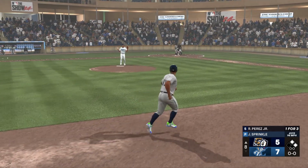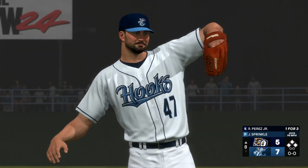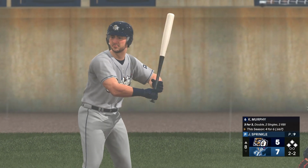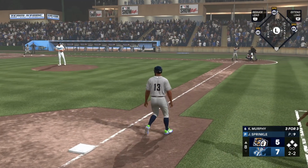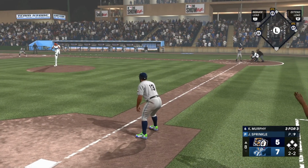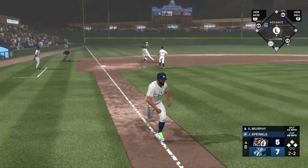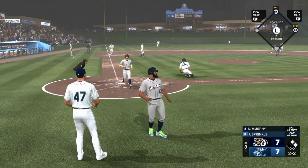Three and one, couldn't come up with it. Nobody out, bases loaded. Now the left fielder, Kai Murphy. The possible tying and go-ahead runs on base, still nobody out. Fly to left. And there's a hit. One runs in, fires to the plate.